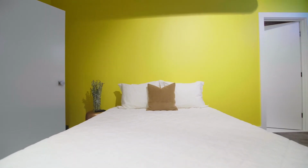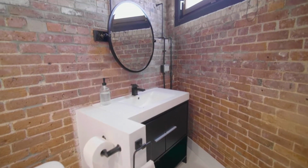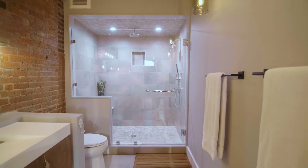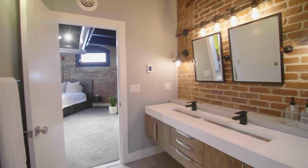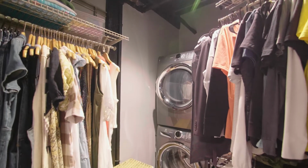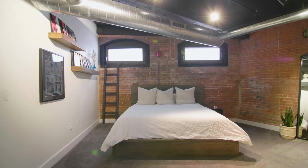After an ambitious day, retire to the home's two lovely bedrooms with ensuite modern baths. The primary bedroom provides a glass-enclosed shower with a built-in bench and a sleek dual vanity, as well as a walk-in closet with a stacked laundry, a final note of functionality for this dramatic, artfully designed home.